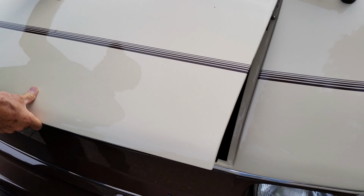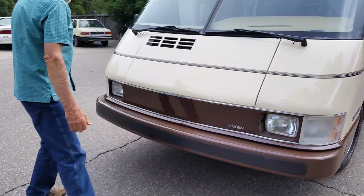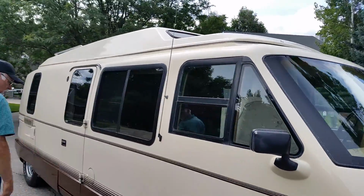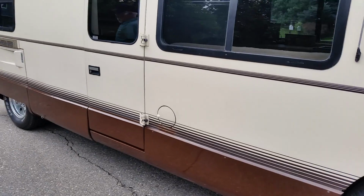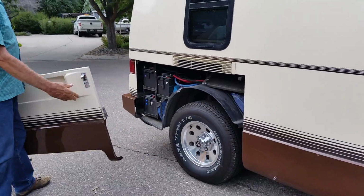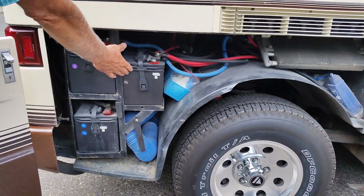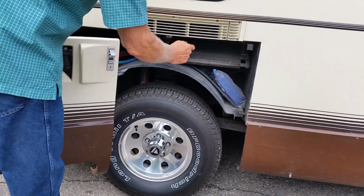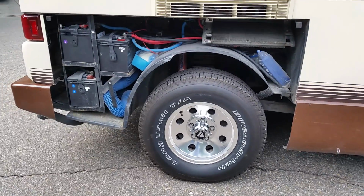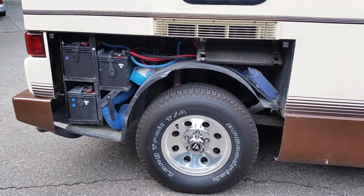So that's the engine compartment, or the hood forward assembly. As we continue around, you can see here's the original radio antenna, fuel fill. It's a 21-gallon tank, and we come back to the removable panel that reveals the 2 auxiliary batteries that are for the coach. Then you have a motor battery for starting. This is the motor oil cooler, and this is where I store my sewer hose. And again, the reason I mention that is because there are existing Vixen owners that would be curious on how I operate this.